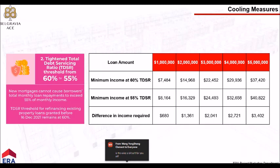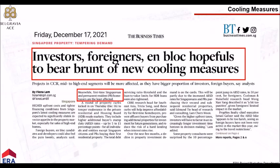So in a nutshell, don't let all these percentages create a roadblock for you. The figures are really marginal if you break it down. So do seek professional advice rather than thinking that there is no deal. The cooling measure is definitely targeting the investor, foreigner, and developer, and not so much the owner-occupiers, especially those buying their first property. So, in summary, the latest cooling measures will have a lesser impact on Belgravia Ace.